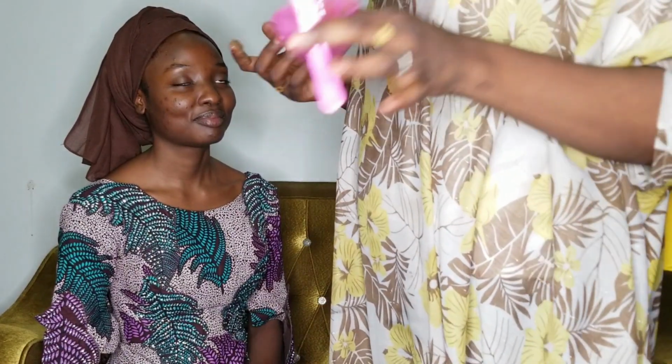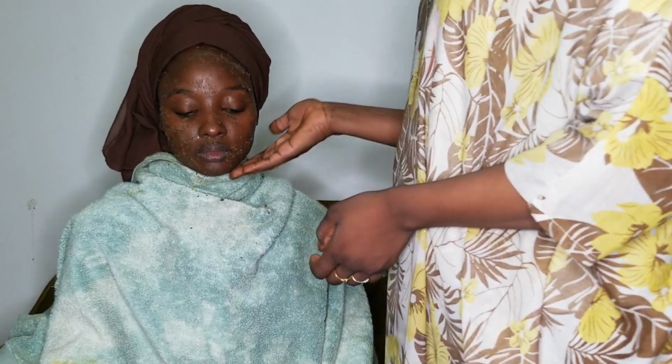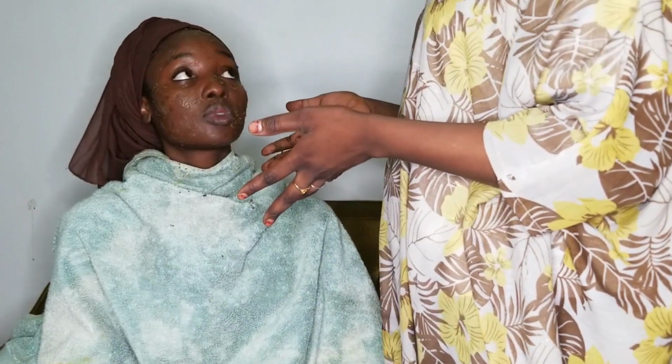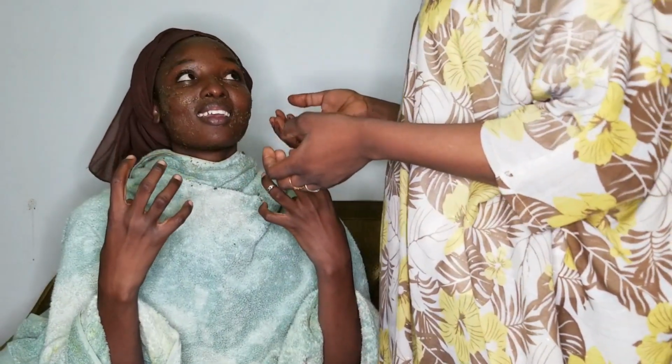My hands are washed. It's very, very essential to wash your hands before any skincare routine. Now the dill care scrub, and we're going to allow it to stand for 10 minutes so that it should absorb into my skin.